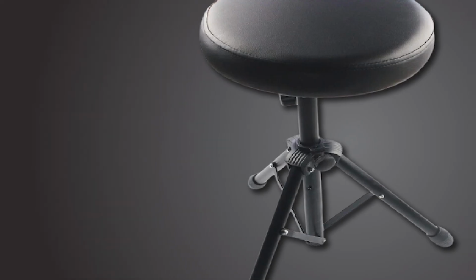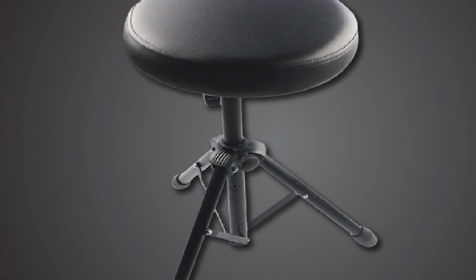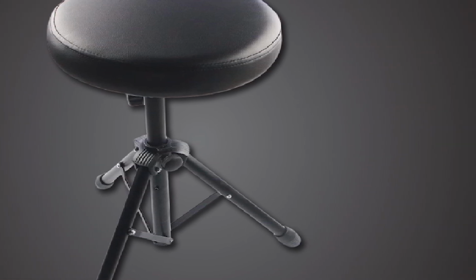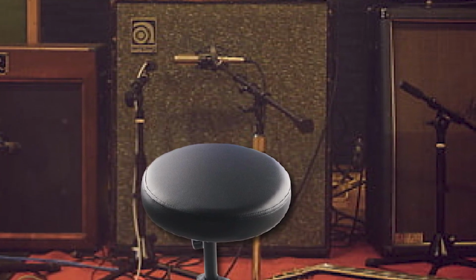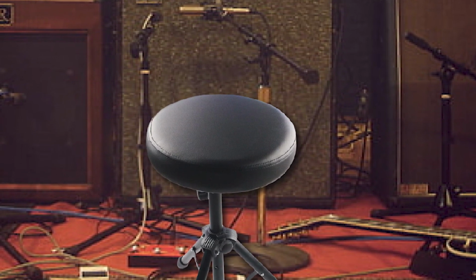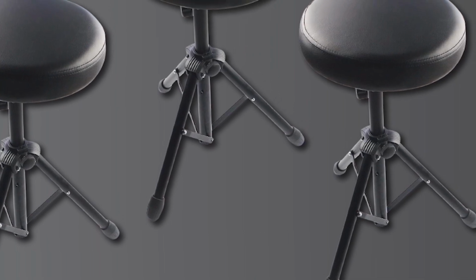It might be good to remember that most often when we try to save money, we actually end up spending more in the long run, since we then have to go and replace the cheap stuff that breaks easily with something better that we could just as well have bought from the start. You can't really adjust the height on this universal drum throne, except for the legs, but not much. At least it has rubber feet, which makes it slightly sturdier.